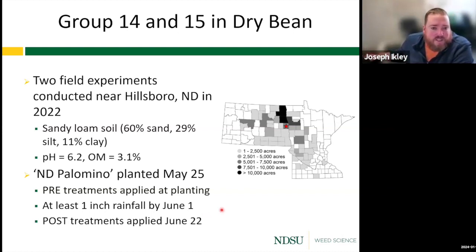I will point out we did repeat this trial in 2023, but it did not rain for the first month after planting. So dry beans were about second or third trifoliate by the time we got any sort of rainfall. I'm not sharing that data because there's not much to look at from a crop safety standpoint.